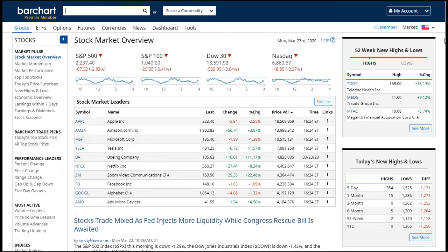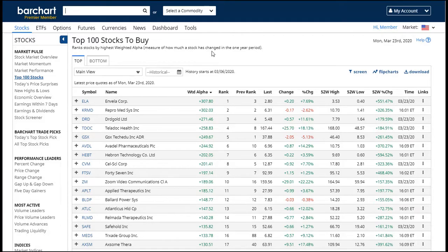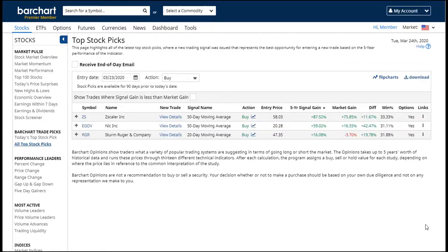If you're like most investors, you're probably looking for hot tips or investment ideas that will lead to promising trade opportunities. It's easy to look in hindsight on stocks that have made a huge market gain. When you look at our top 100 stocks page, it's hard not to think, well, why didn't I get in on this just before it took off? Well, this tutorial is going to cover Barchart's top stock picks, which are daily trading ideas that can be a starting point for finding stocks to watch.